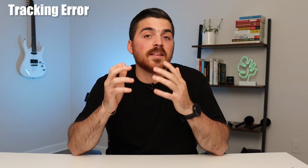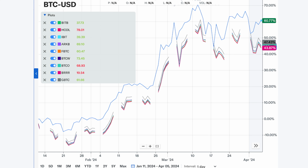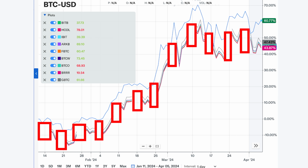So if we take a look at the graph of Bitcoin against the 10 ETFs that we're looking at, you see two things. The first one is that the ETFs have been pretty consistent in tracking the price of Bitcoin, just following the path of going up when Bitcoin goes up and going down when Bitcoin goes down. And two, you see a line that goes continuous, which is Bitcoin, but then you also see some gaps where there's no data for the ETFs.